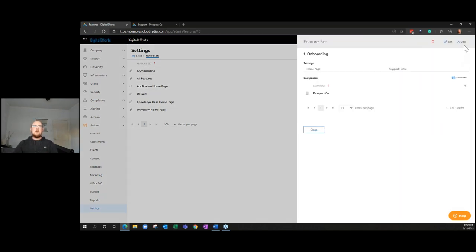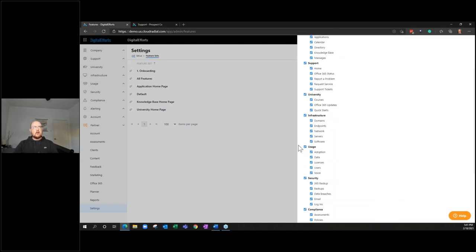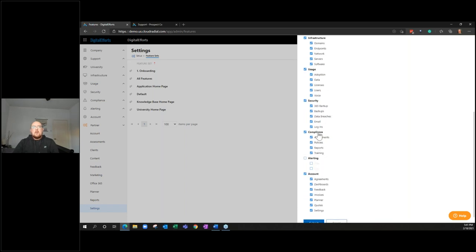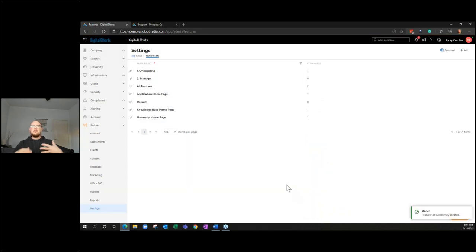Which again, we have right here. What we're going to do is build another one. And maybe we want to make a managed feature set, or the regular one or something like that. And then with this one, maybe we pop open more and more stuff. Whereas the other one had infrastructure and security and all that kind of stuff turned off, maybe now all we have turned off is these two. Maybe we want to leave on infrastructure and compliance, and we have some more stuff in there. So I've got more advanced things.